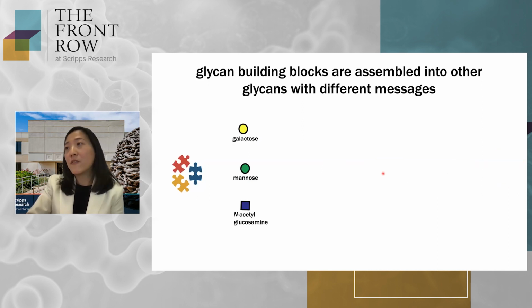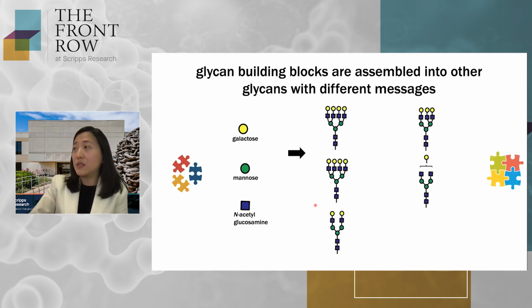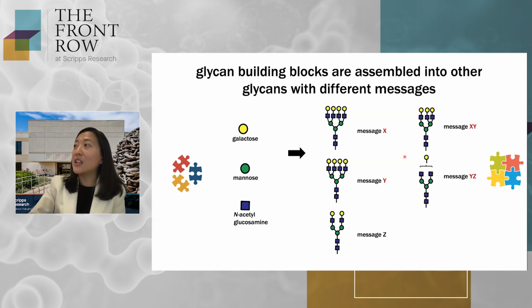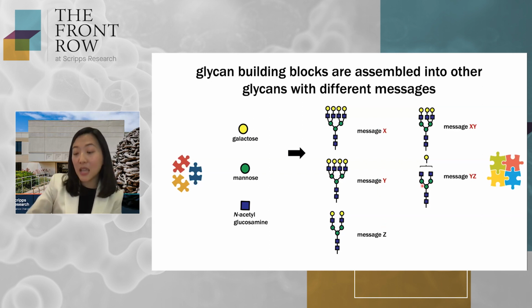Take, for example, another example: if you think of these 3 monosaccharides, galactose, mannose, and N-acetylglucosamine, there are a number of ways these molecules are put together in biology, and each of them is quite different from each other, and each of them carries different messages. And again, my job as a glycobiologist and chemical glycobiologist is to understand what these messages mean and how they can sometimes dictate health or disease.